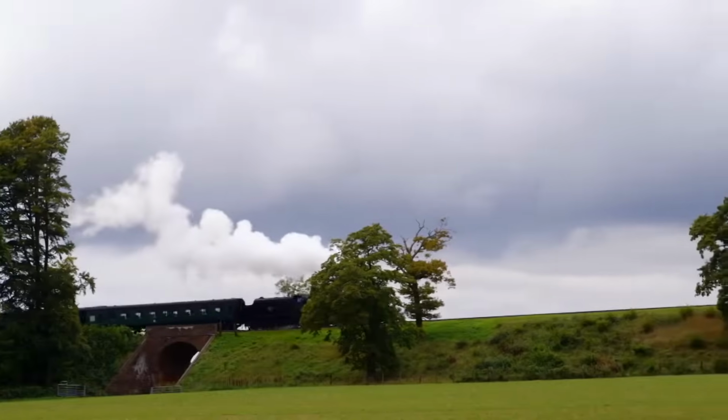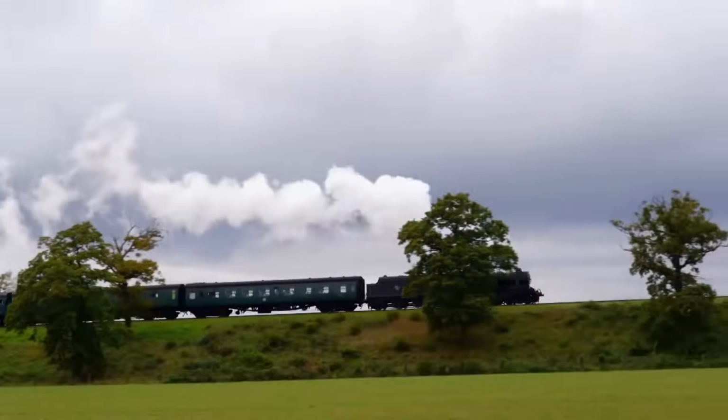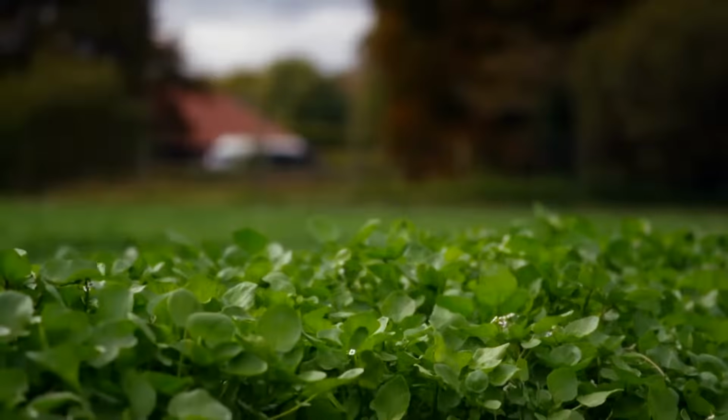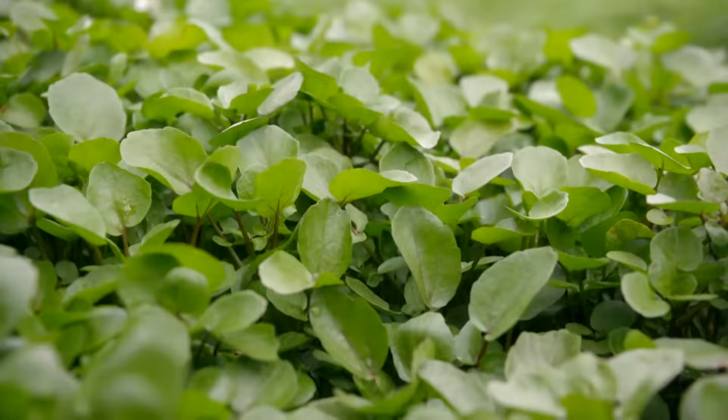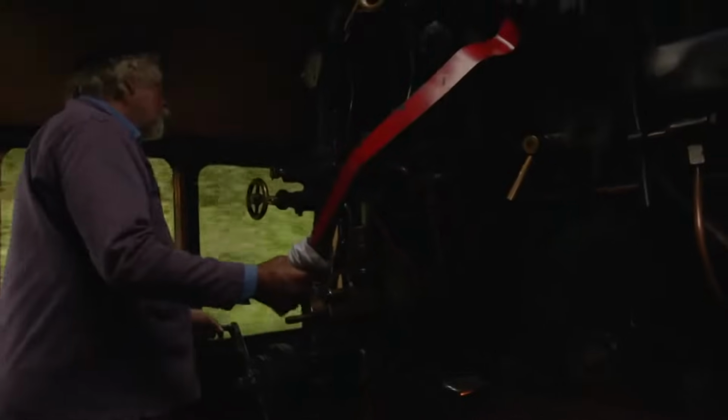Getting the watercress to London opened up the market for so many farmers. It became very popular and was soon known as poor man's bread, because Victorian workers could buy bunches for breakfast as they made their way to work.